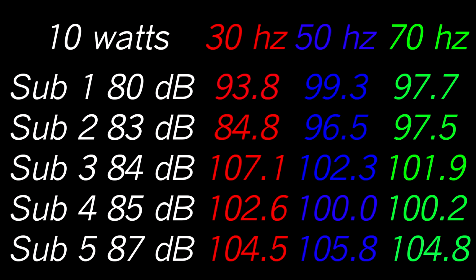The most apparent thing being with sub number 3, and that was the first 12-inch that was extremely loose, and that's why at 30 hertz it's so much louder. We're displacing so much more air. The FS of that sub is, I think, below 30 hertz, so it's right around there. So it's going to do a whole lot more, but it's also extremely loose. Now at the 50 and 70 hertz, it falls way, way off, because at the 30 hertz, we can get it to move so much more.